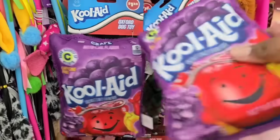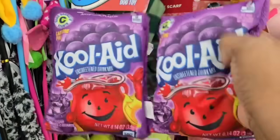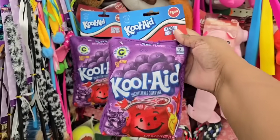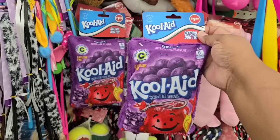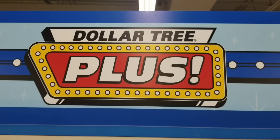Now, this isn't a food item, it is a pet item. So for your fur babies, you could get this large squishy Kool-Aid packet, which is really fun. It's got a little crinkly sound. So if you have a kitten or fur baby that loves the crinkly kind of toys, check that out.